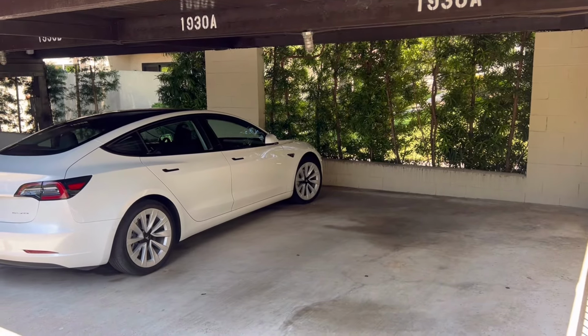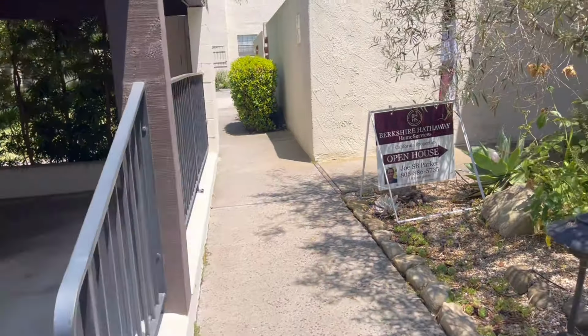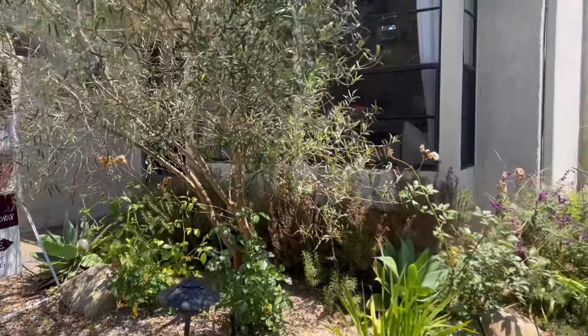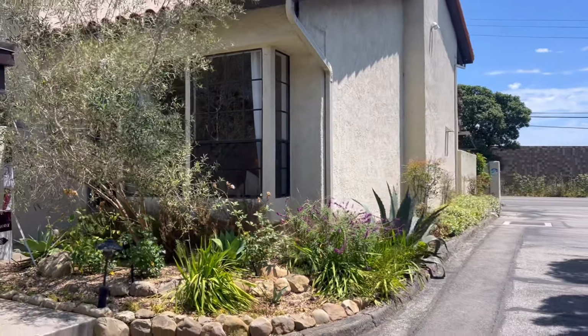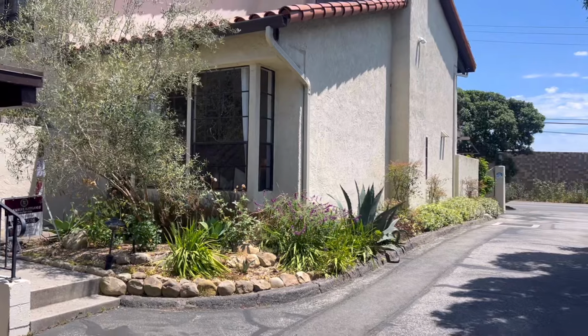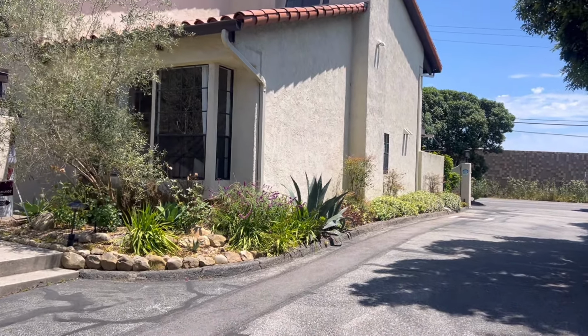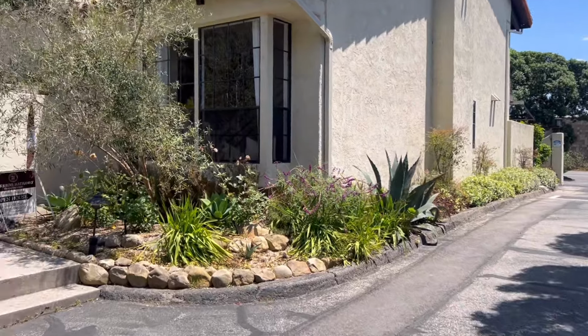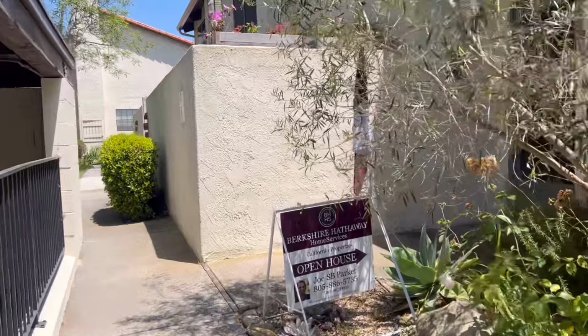You could see there the address, 1930 A North Jameson A. And it's also an end unit. So before I go in, let me show you that this is a premium location in my opinion, because being on the end, you get more privacy, you have more light. And it also being on the front row, it has a peek of the ocean upstairs. That's the only section in this community that would offer up a feature like that.